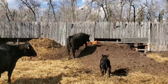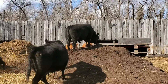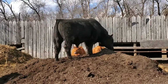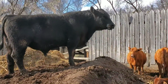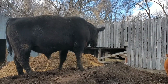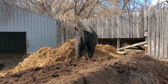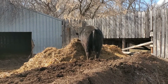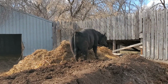Wandering around here being a brute, checking everything and everybody out. What do you think, big guy? He's a nice looking bull.